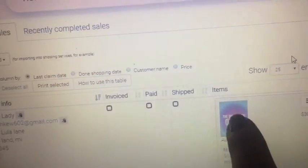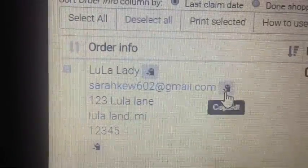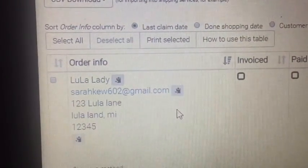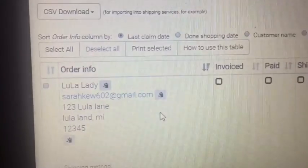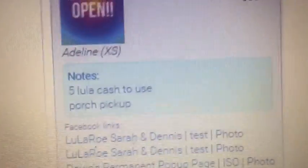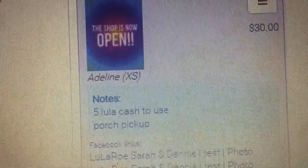See, it gives me a picture of the item, gives me the customer's info, and the option for invoice, paid, shipped. I mentioned in part 1, anytime you see this little clipboard on the gray-black icon, I can click that and it'll automatically copy it to my clipboard on my computer. So now when I go into Bless to invoice the customer, it's already loaded. I can just hit paste and there's no worrying about anything. You don't type anything wrong or whatever. Those notes that we entered on that other screen show right below the picture for me on the items. So I'll know that she's using Lula Cash. She wants a porch pickup.